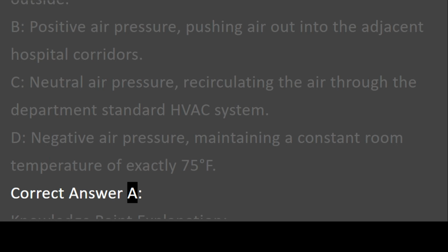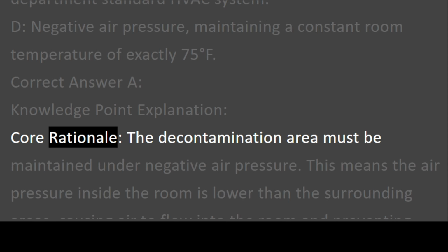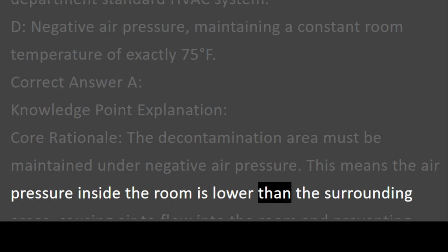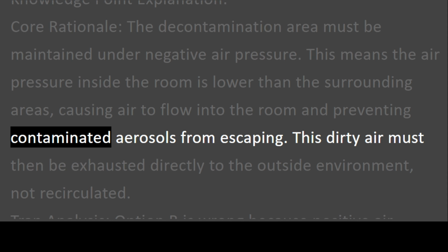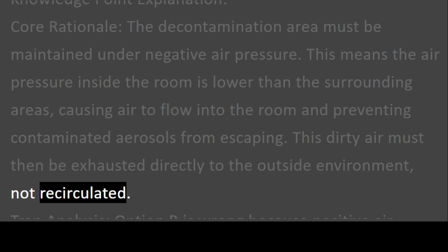Correct answer A. Knowledge point explanation. Core rationale: the decontamination area must be maintained under negative air pressure. This means the air pressure inside the room is lower than the surrounding areas, causing air to flow into the room and preventing contaminated aerosols from escaping. This dirty air must then be exhausted directly to the outside environment, not recirculated.